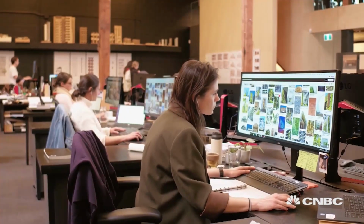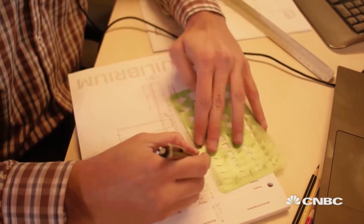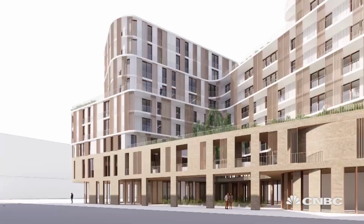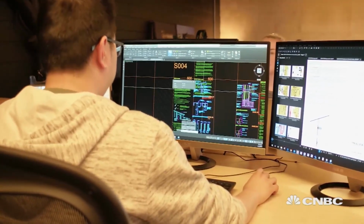This is our office. We have about 65 people here in the office working on projects of all different types and scales. We have several projects for tall wood buildings in France and in Eastern Canada and the United States. Building codes are changing to allow us to build really tall wood buildings. That's a big game changer.